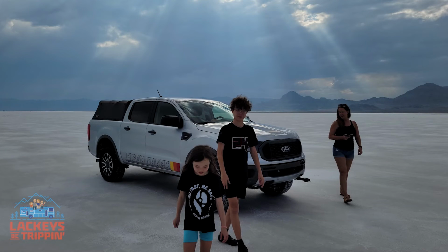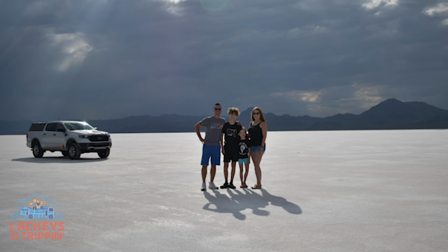Would I buy one of these again? Yes, I would. And like I said, if I liked the looks of the new upcoming Ranger, I would have just waited and bought one of those. But I was ready for something else anyway, and I didn't want to buy the same truck over again. So we went with a different vehicle, and I'll tell you what that is later. Like I said, we'll make another video about that.